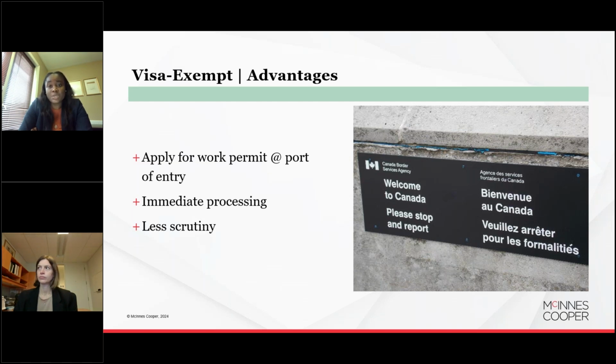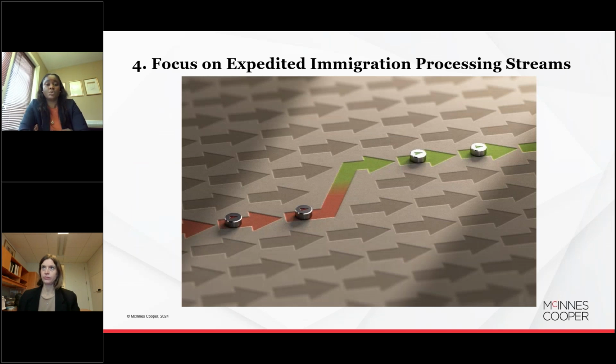You don't have to complete forms as you would for those applying from visa requiring countries, for example. So it is instant processing, and it saves you time, and you can enter Canada if approved. It doesn't mean that there's less scrutiny, and they still have to show that they qualify for the type of work permit that they're applying for. But the officer reviewing the application is before them and can ask them questions if they have any, which also helps as opposed to submitting a paper application. So it is an option to consider when you're seeking to bring your foreign worker in quickly. Sarah.